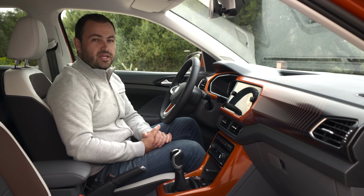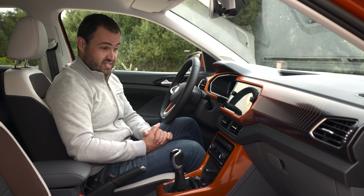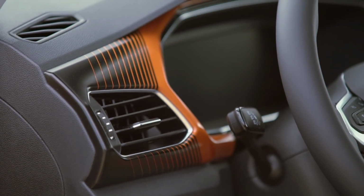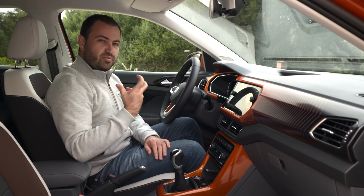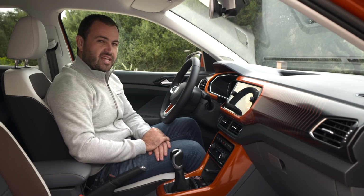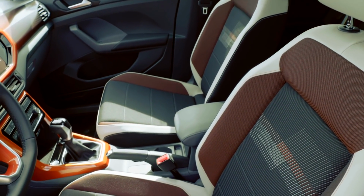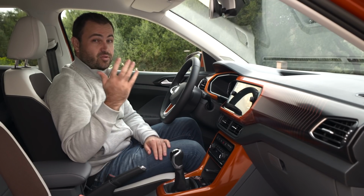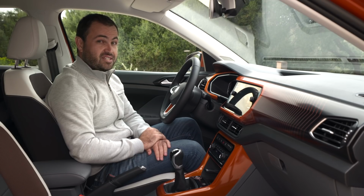Right, welcome to the interior of the T-Cross. Now, I'm sure the first thing you're going to notice is the incredible colors and patterns all over the dashboard. Now, that's all fully customizable, so your car can be as funky as your personality. But the real story of the interior is not just the crazy colors. It's all about tech in this car. And depending on how much of your rands you're willing to part with, this really can be a tech fest.